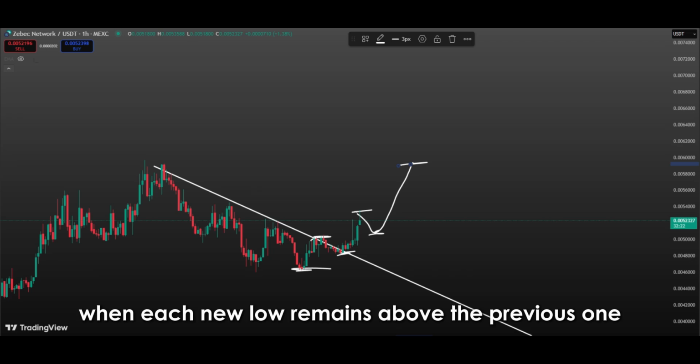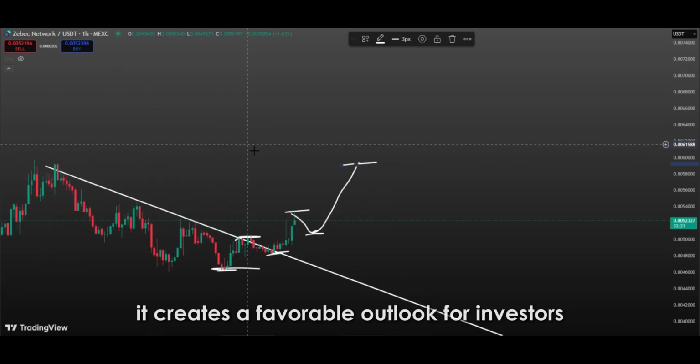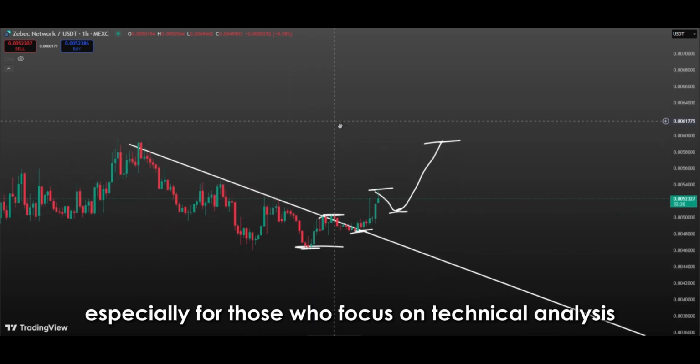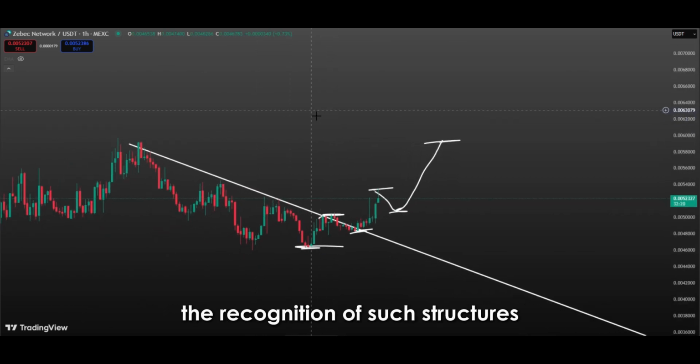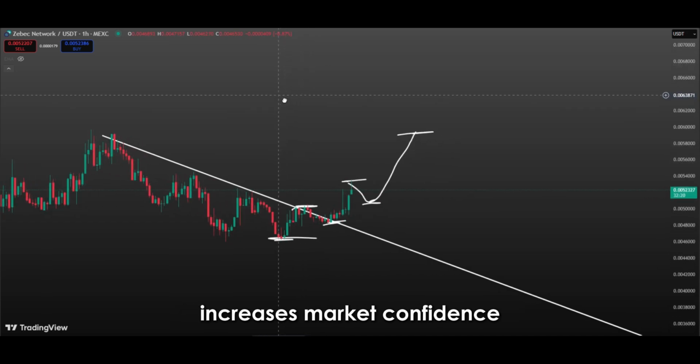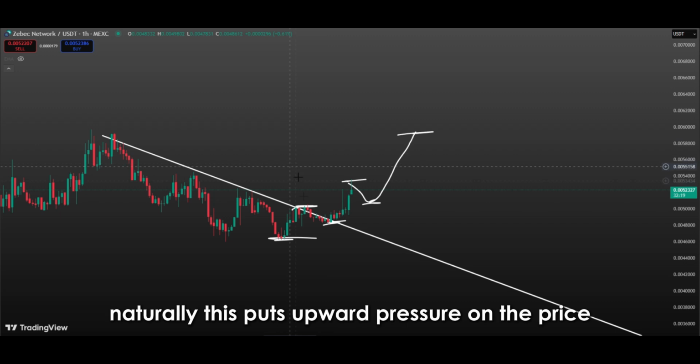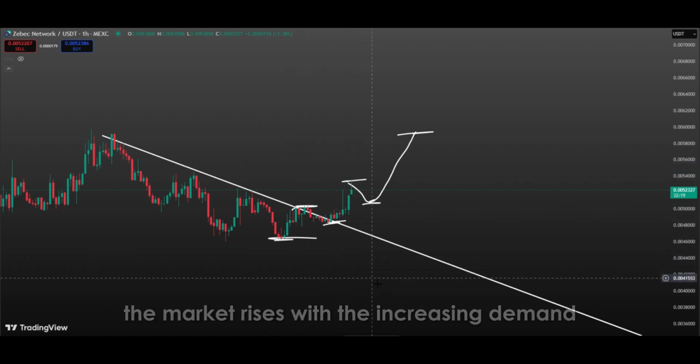When each new low remains above the previous one, it creates a favorable outlook for investors. Especially for those who focus on technical analysis, the recognition of such structures increases market confidence and strengthens the tendency to open long positions. Naturally, this puts upward pressure on the price. As more buy orders are placed, the market rises with the increasing demand.